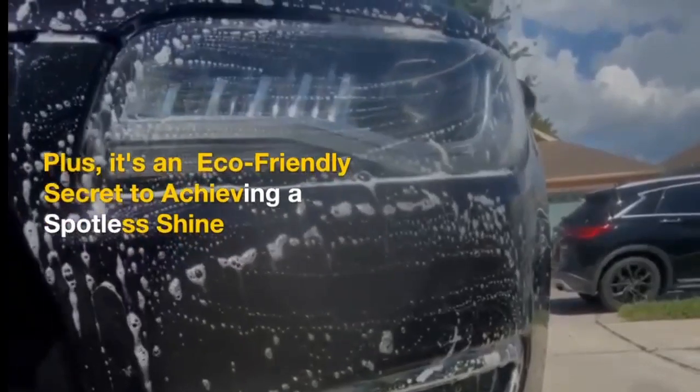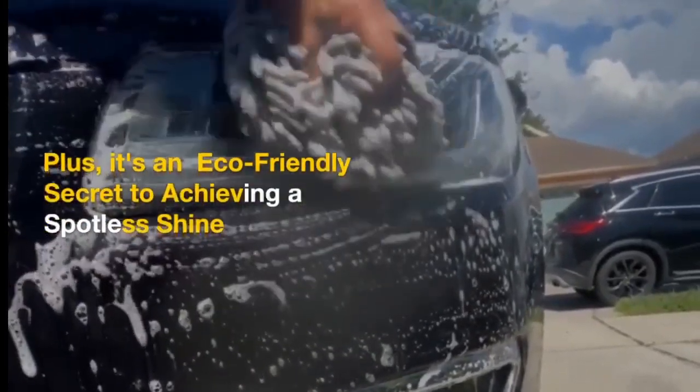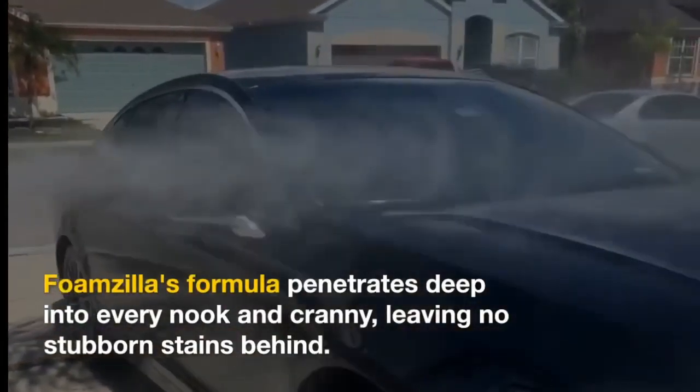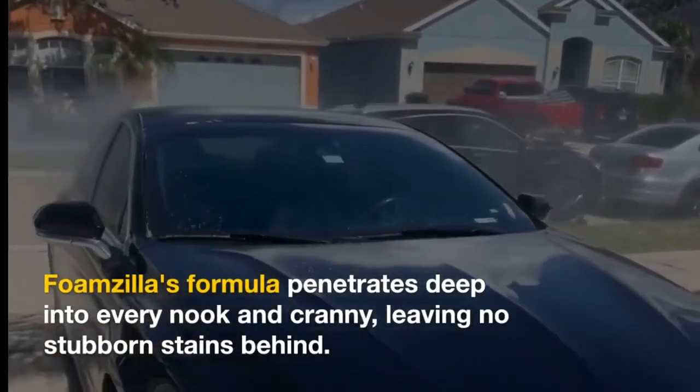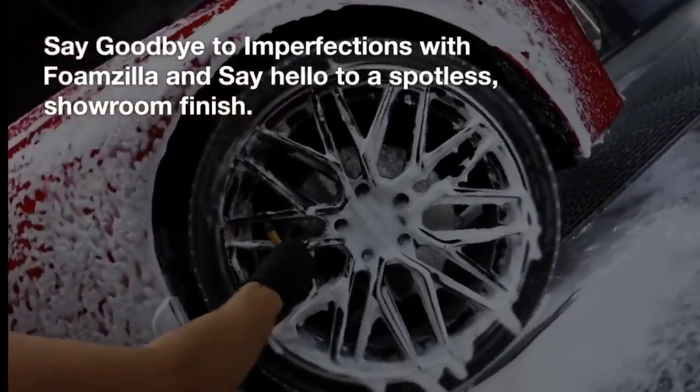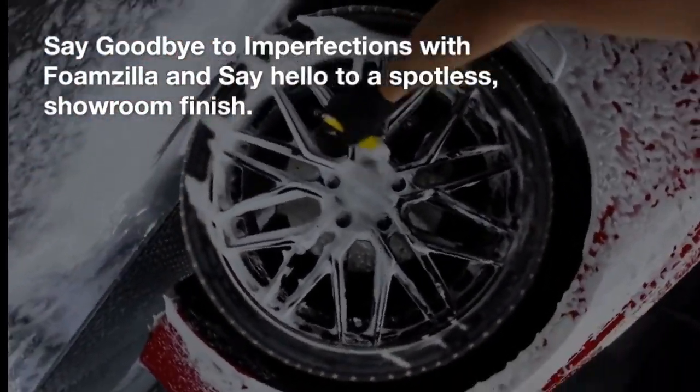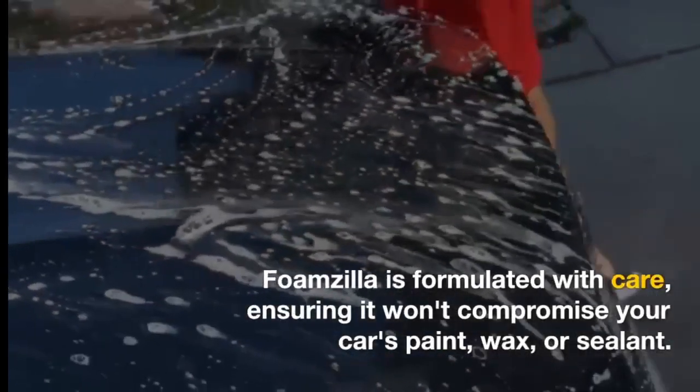Plus, it's an eco-friendly secret to achieving a spotless shine. FoamZilla's formula penetrates deep into every nook and cranny, leaving no stubborn stains behind. Say goodbye to imperfections with FoamZilla and say hello to a spotless, showroom finish.